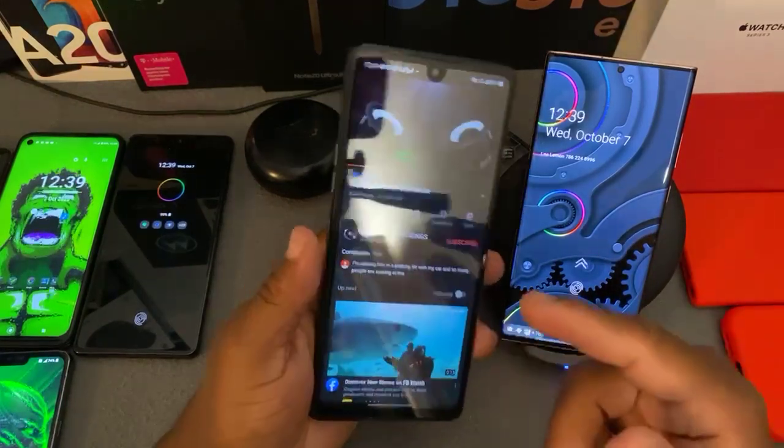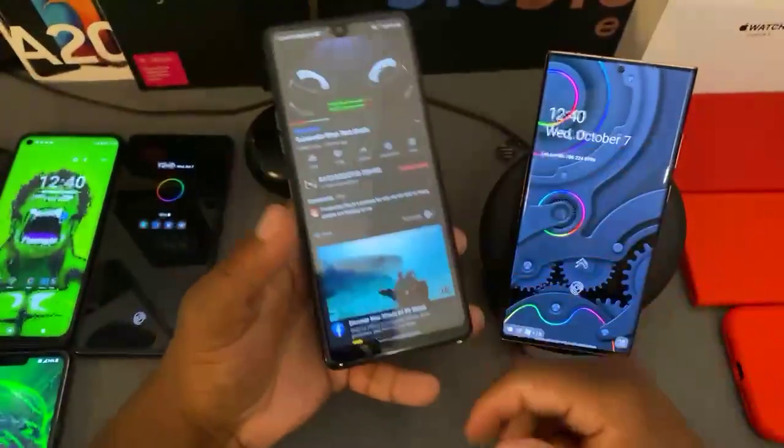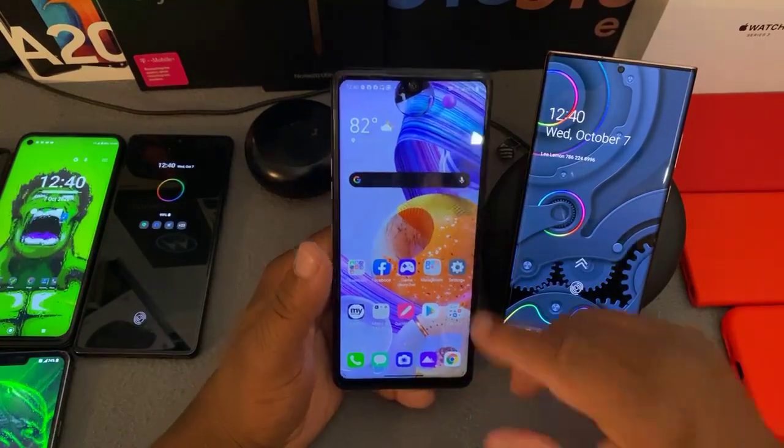I always test my phones out and try to listen to the bass. You got one speaker right here. You got another speaker right here. You know you can't see it right here. The bass is good. Especially when you put on earphones. The bass is just number one.